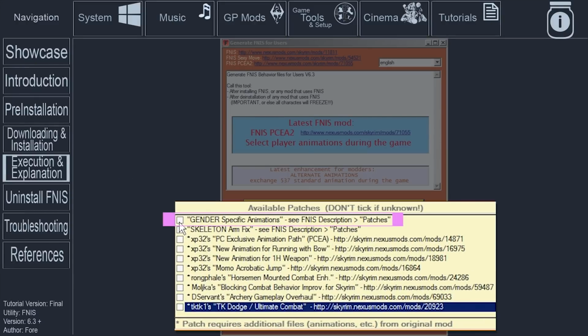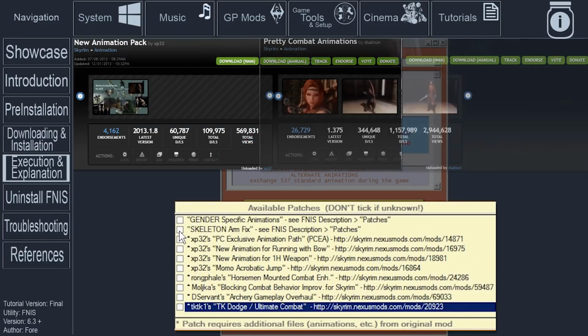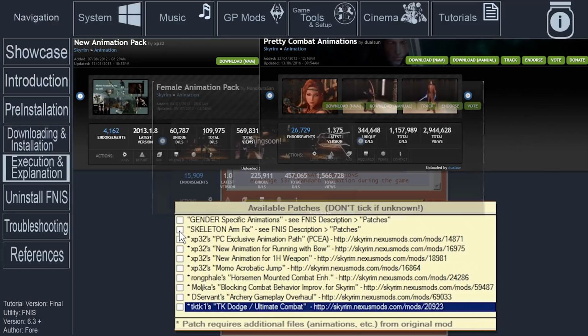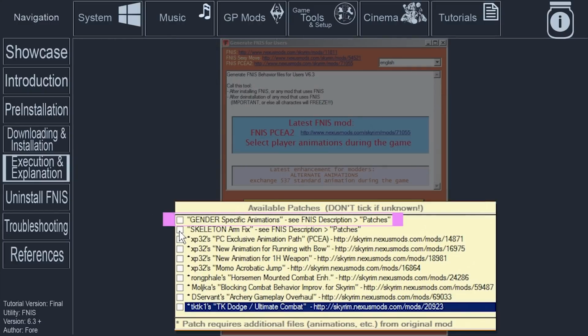Gender-specific animations. Skyrim only defines a handful of animations as being specific to male and female. However, some mods exist, such as XP32's new animation pack, Dual Sun's Pretty Combat Idles, and Nonokuro-san's female animation pack, that add animations to work specifically and/or differently for each gender. For mods like these to work, you need to activate this checkbox before running FNIS.